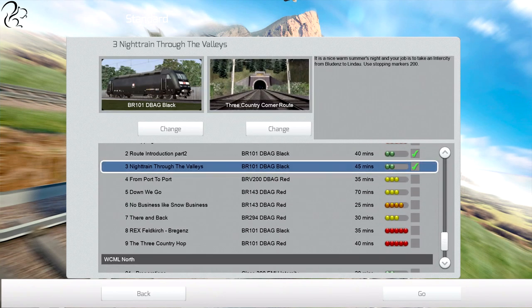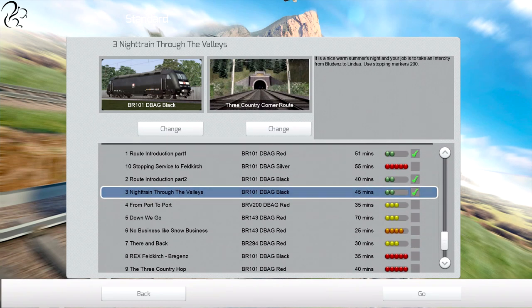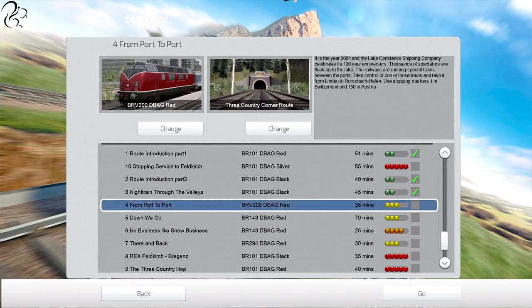Now, look, scenario 4. They were the first 3 on green. Scenario 4, 3 yellow dots. It's going to get harder now. It's going to ramp up the difficulty level. Look, the next 3 are 3 yellow dots.